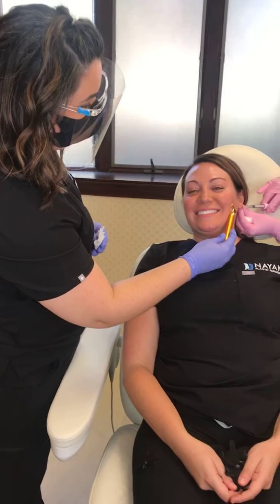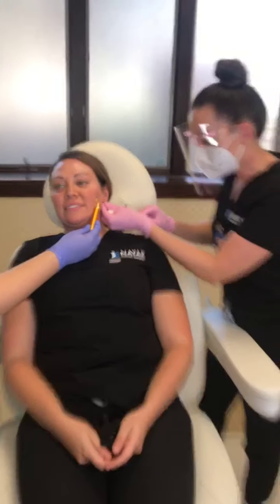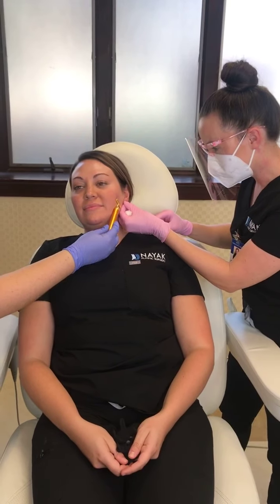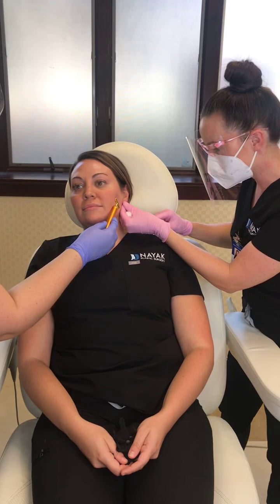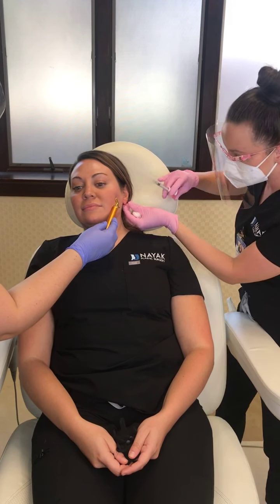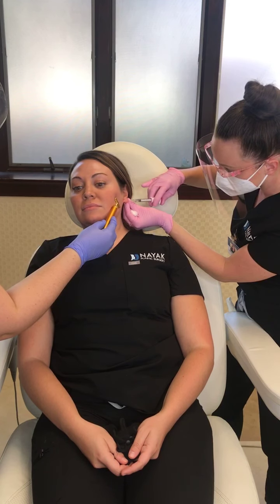How many times does this have to be redone? So like I said, everybody holds on to filler differently. This is just like we'd be doing the lips. So I would probably assess for about 9 to 12 months, I would say longevity for this Juvederm Ultra.